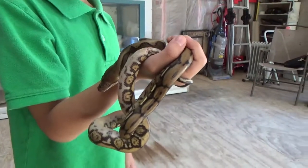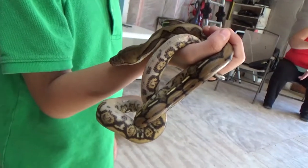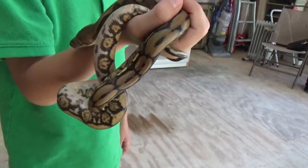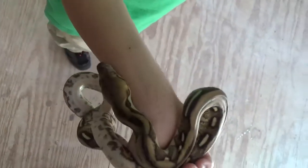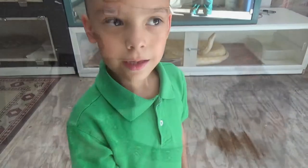When I saw it, I thought it was a red-tailed boa. And I like it. Well, it's a snake. It used to be a lizard. No, it didn't used to be a lizard, but... See that? You like that snake? Yeah, I love it.